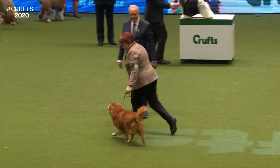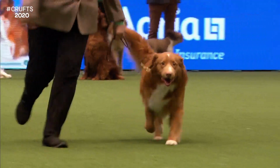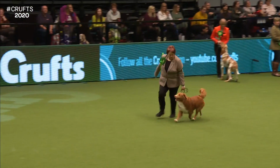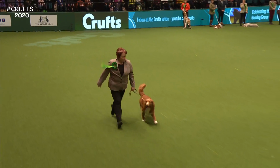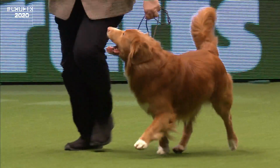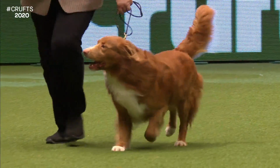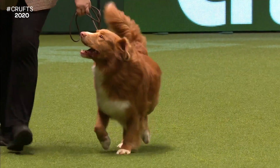So they're a very smart retriever, lovely rich red colour, white markings. The white markings shouldn't go higher than the pasterns or feet, so the markings here are very correct, and a very smart dog. They should be springy and jaunty on the move, which we're seeing here. This one very light on its feet. And he's called River Watcher Atka, very appropriate.